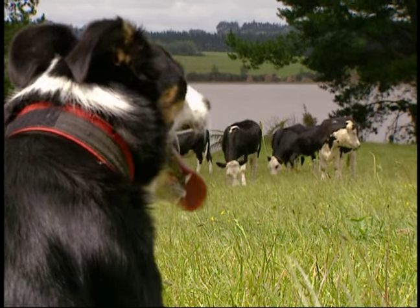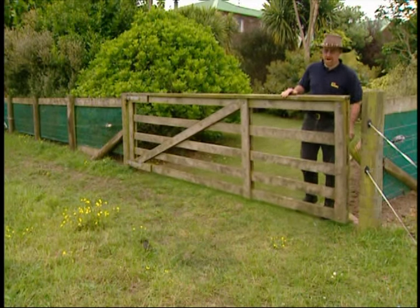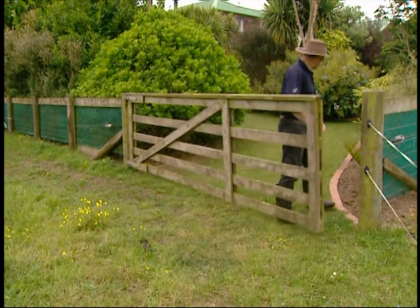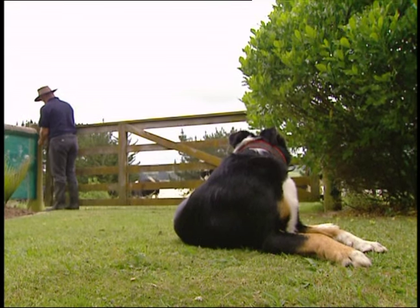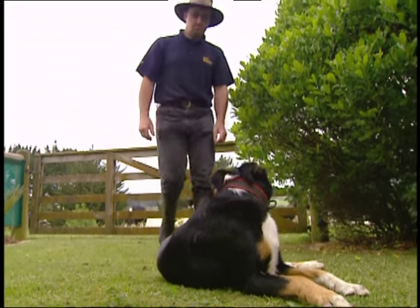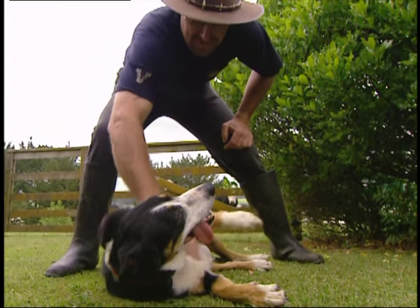Jassel, a 3-year-old New Zealand heading dog, works on John McPeak's farm. She's been with him just 4 months. Jassel helps John move his cattle from one paddock to another. Good girl, Jassel. Good girl. Come on.